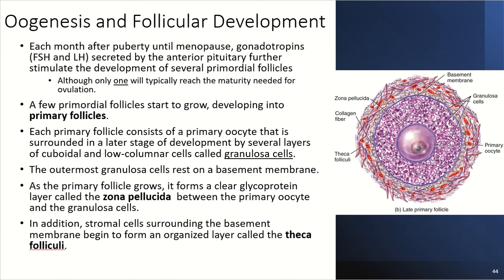So anyhow, a few of those primordial follicles are going to start to grow, and they're going to develop into primary follicles. Each primary follicle is going to consist of a primary oocyte that's going to be surrounded by, at a later stage of development, several layers of cuboidal and low columnar cells that are called granulosa cells. The outermost granulosa cell is going to rest on the basement membrane, and then as the primary follicle grows, it's going to form a clear glycoprotein layer around it.